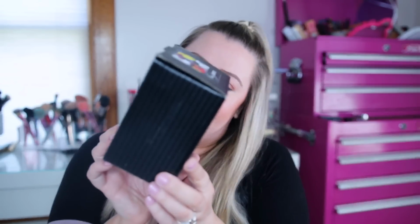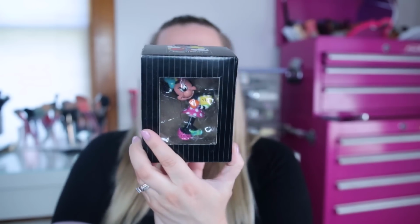First thing, this looks cute. This is by Disney. It says Britto on it. And it looks like we got a little figurine. It's from the Showcase collection. I'm really excited because I've been wanting to get more of these figurine kind of things to display and make a little Disney shelf. And I think this will be adorable.